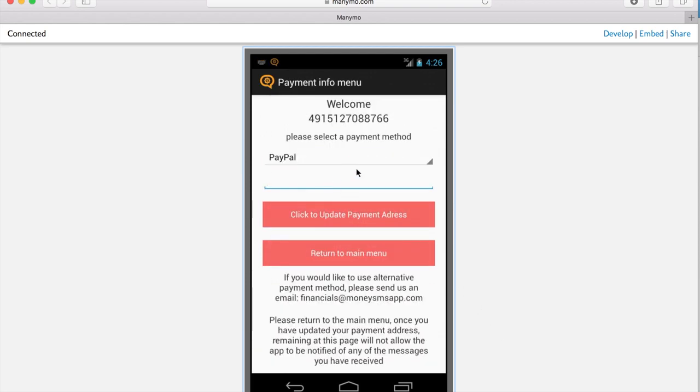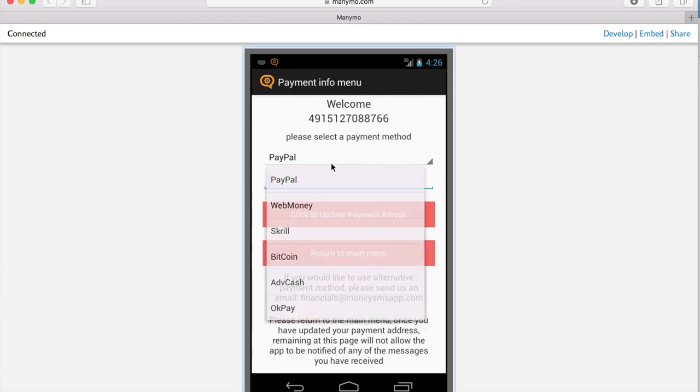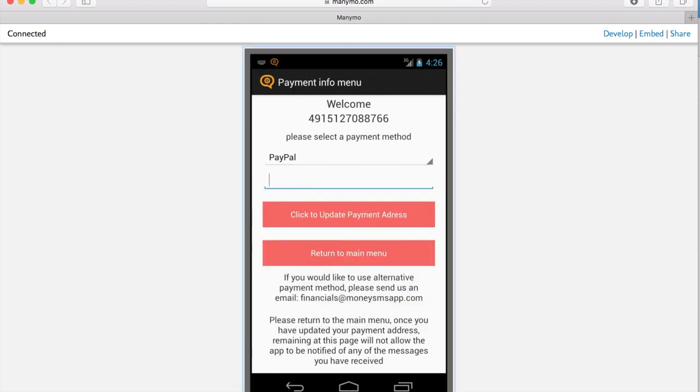Click here to update your payment address. And here you just need to select the payment gateway via which you would like to receive your money. Currently we support PayPal, WebMoney, Skrill, Bitcoin, AutoCash, and KPay. And here you just need to input your PayPal address. So let's input ours. Obviously use your account here, not ours, and click to update payment address. And that's it really. Now you just need to wait for our messages.